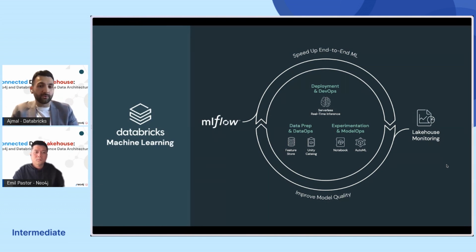Now, when we were ready to build machine learning models, we had two key choices. We were able to use either notebooks or an AutoML capability in the Databricks platform. We chose the notebooks because we wanted to be able to build code and utilize API calls to Neo4j as well. So we were able to heavily use MLflow there as well.